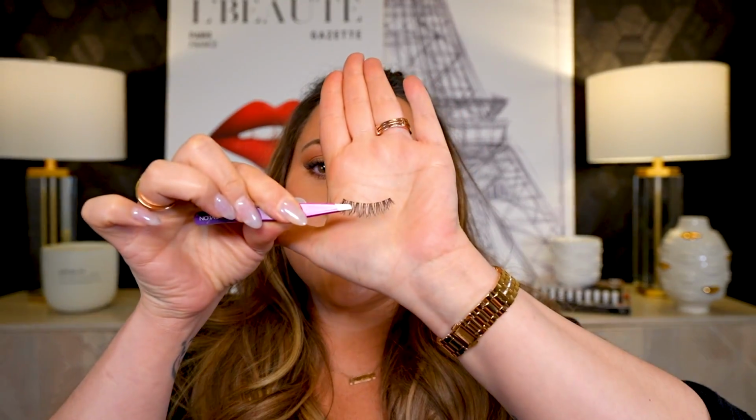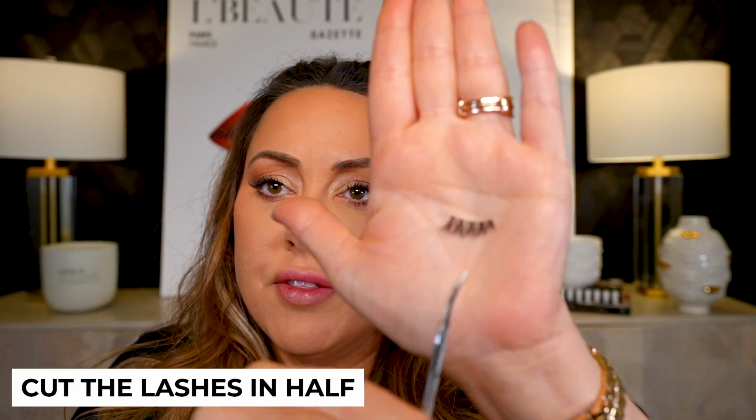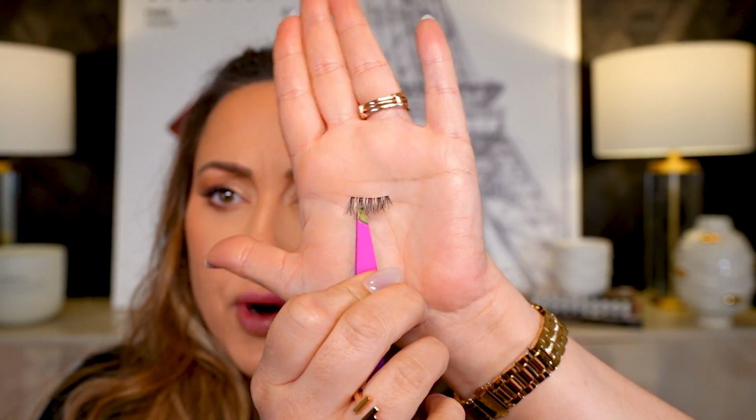Now you can apply the full strip lash if you want, but to look a little bit more natural and for the purpose of just lifting the face, I'm gonna take that lash, we're gonna cut it right in half so it becomes a half lash. Do y'all see that? I'm cutting it in half. The inner part where it has the shortest part there, we're gonna take the inner half of that lash and put it on the outer edge of the eye.